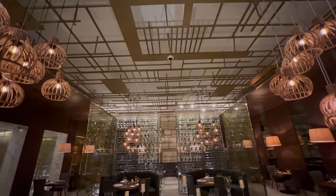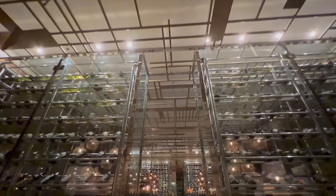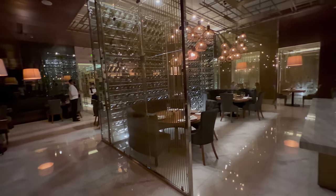Alright, let's talk Secrets Royal Beach, one of the best hotels in the entirety of Punta Cana. Actually, let me touch on dinner very quickly last night, Bardot. Bardot was unbelievable. It was outrageously lavish. And I never thought I'd ever use those words to describe a restaurant at an all-inclusive. This could have been a standalone restaurant in pretty much any big city in America.